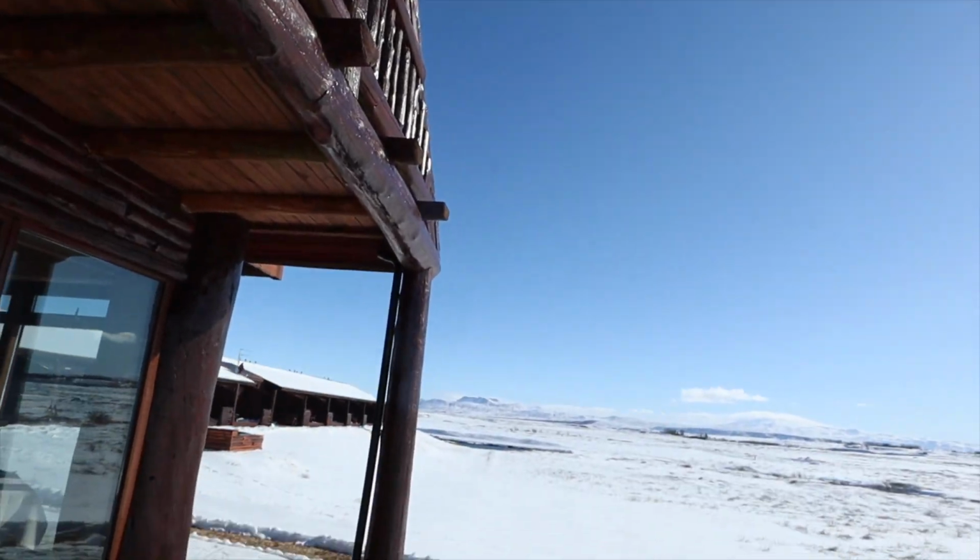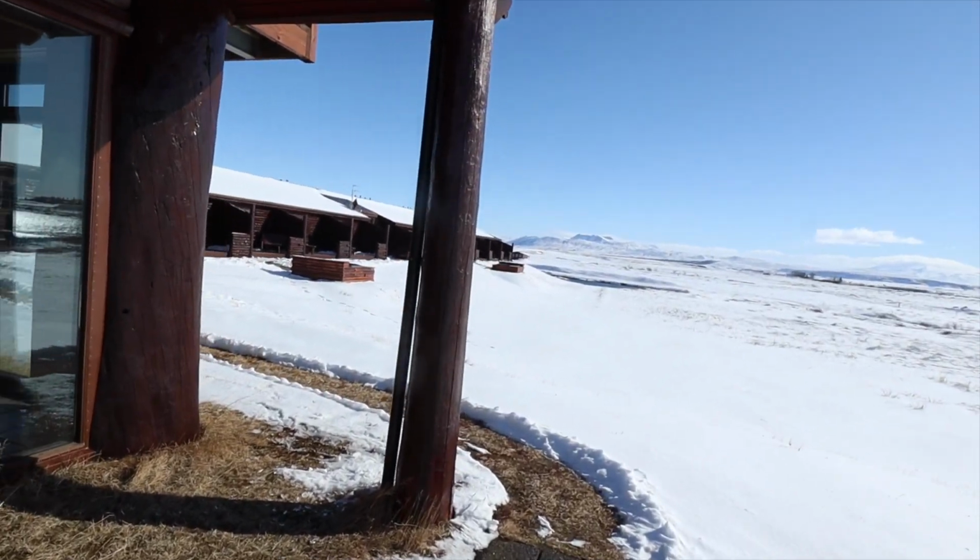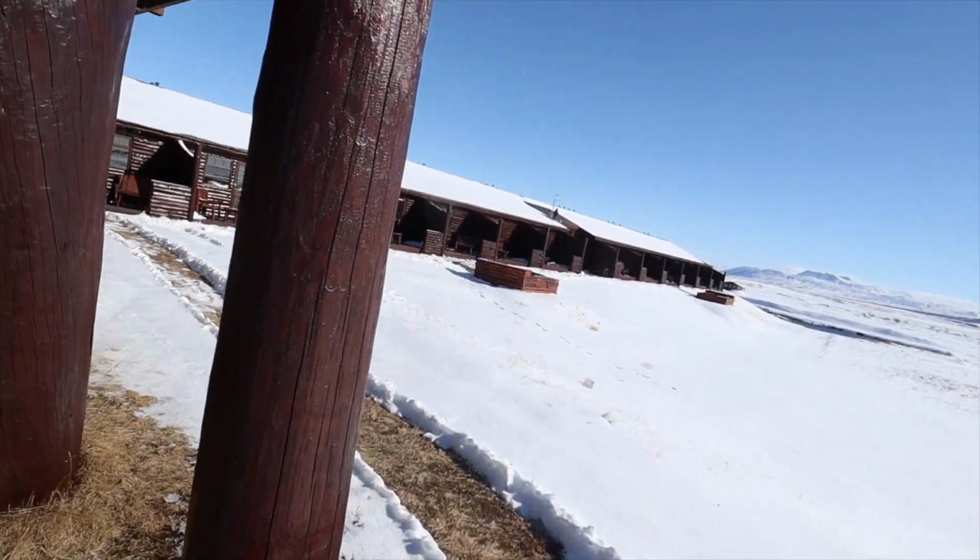Honestly, staying in a log cabin like this, or not log cabin, but log hotel, is super rustic, but also inside they have all the luxury amenities that you could ask for. And this hot tub is definitely calling my name. I'm not sure if we all are able to use it, but it's located right here. So hopefully I'm gonna be able to use the hot tub at least once. But I'm gonna go inside, get ready for lunch.